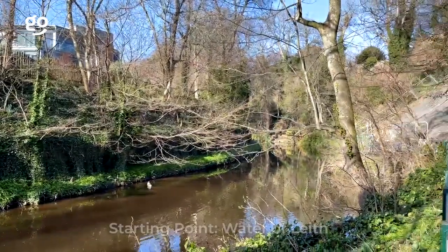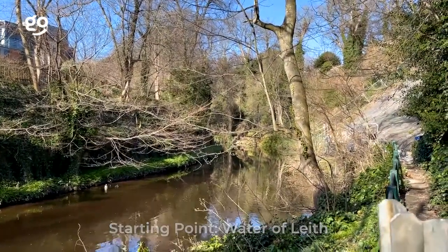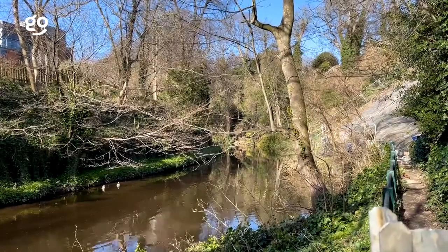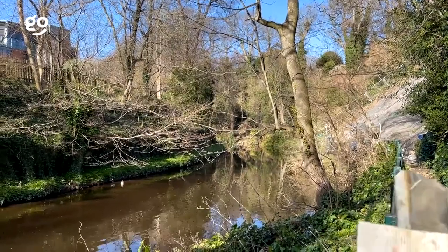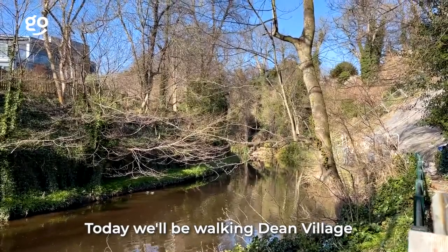So we're on the Water of Leith. This is a river that runs through Edinburgh. It was a very industrial river. It was used, there was lots and lots of mills. Oh, so you see the ducks. But what we're going to be looking at today is the Dean Village.